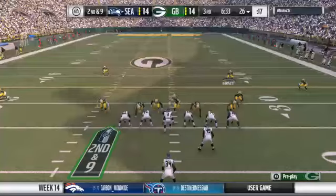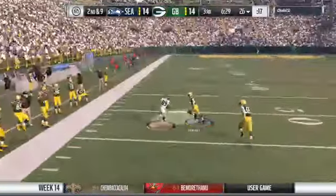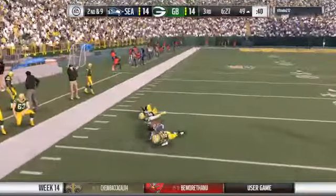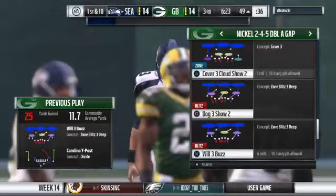They come up in an offset eye. Now it's Wilson. It's caught on the left side by Baldwin. And he'll be taken down, but not before he gets into enemy territory.